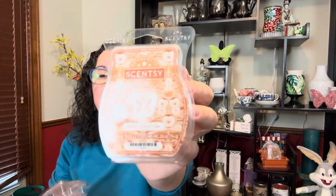So I will say I really, really liked Salted Caramel Cider. Of course, I love apple scents, and I love the way the apple came out in this one with that salted caramel scent. I thought it did really well. I smelled it really well. I really, really liked it.